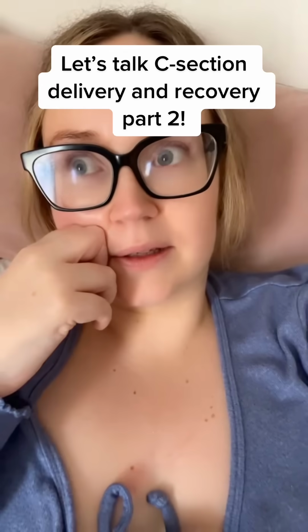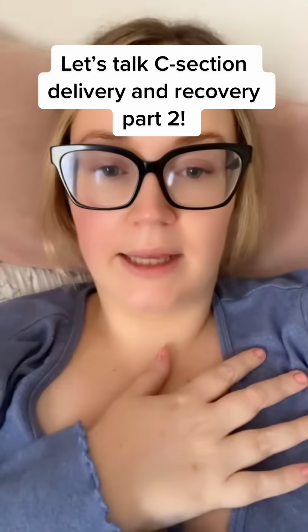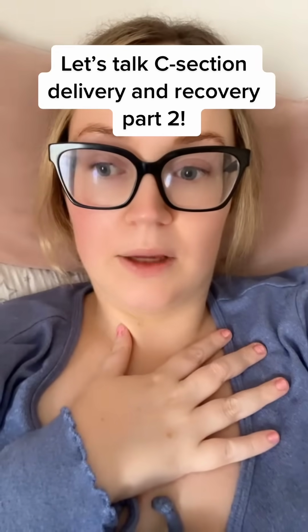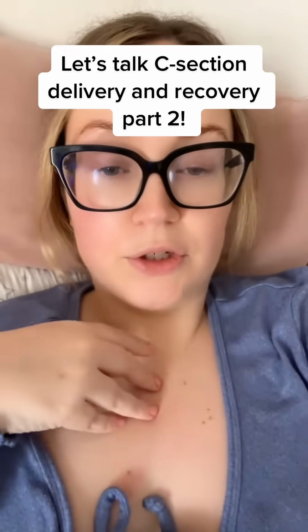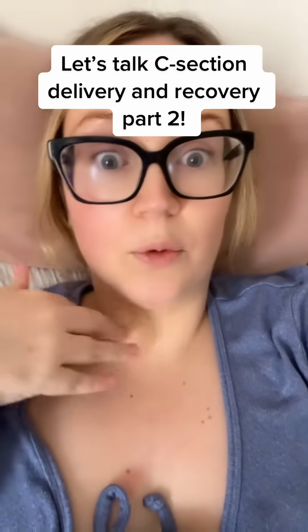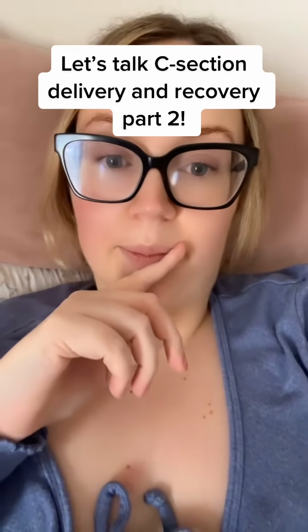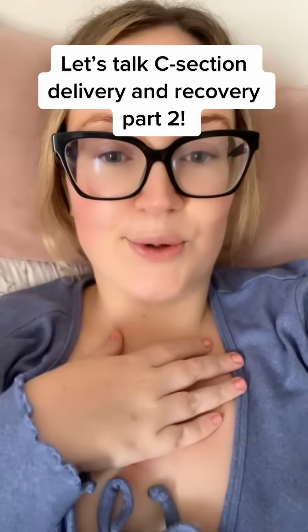Yes, so recovery, Lucozade, observations, they keep you skin to skinning with baby, and then after an hour and a half, when they're happy with your observations and your blood sugar levels, or if you're gestational diabetes, they check your blood sugar there again, and your blood pressure and stuff, they wheel you back to your ward.